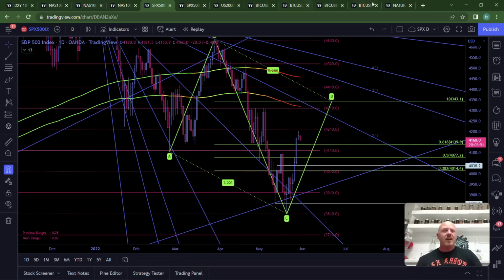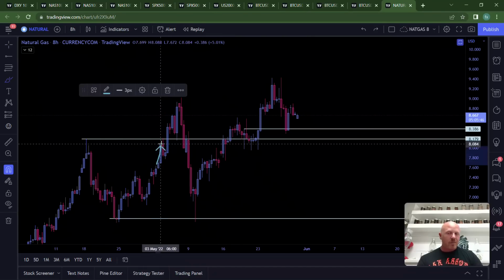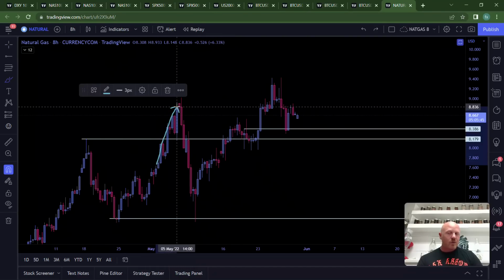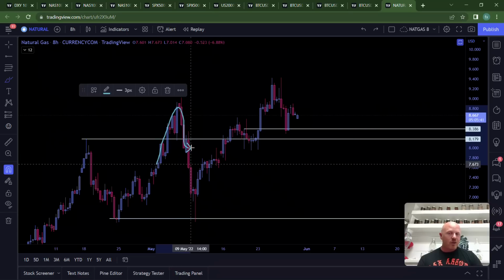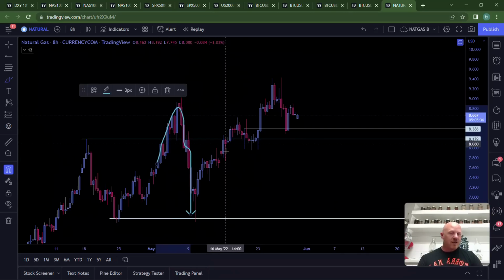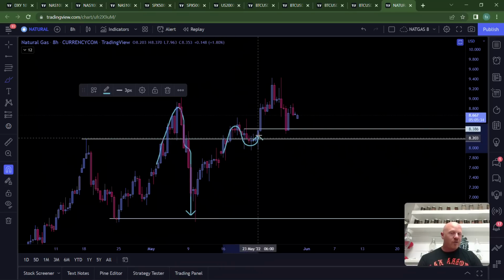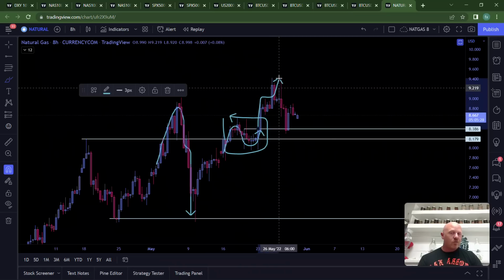I can show you that once again here on natural gas. If you pump up outside of your Wyckoff trading range and you do not make this cup, you attempted to here with one candle and you just gave way, you will fall back into your trading range. This is a successful breakout, your LPS, last point of support before a breakout, a move up. And that's what we're looking for in Bitcoin.